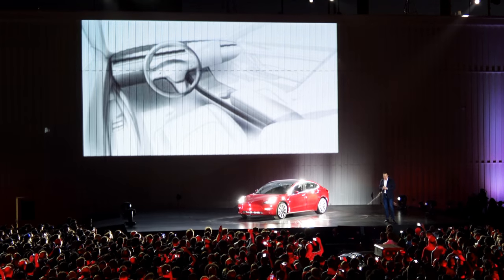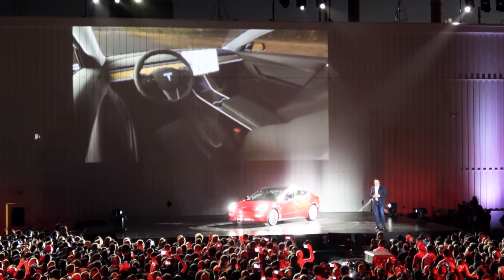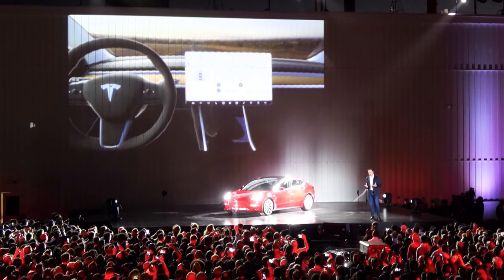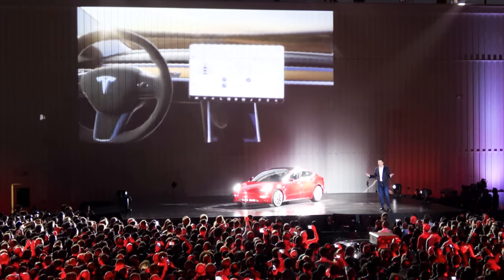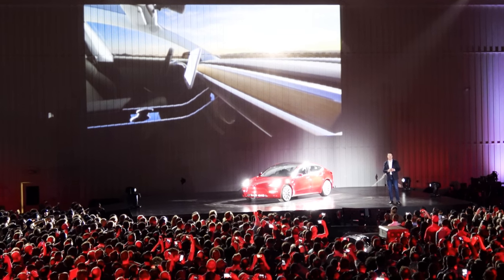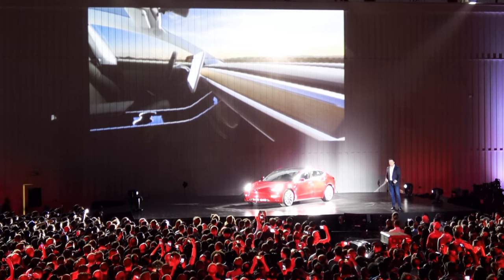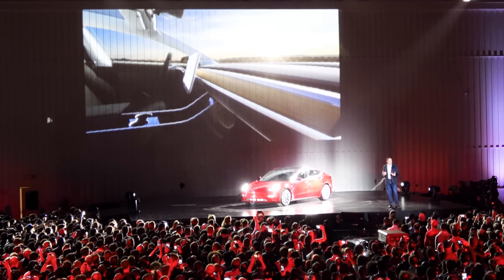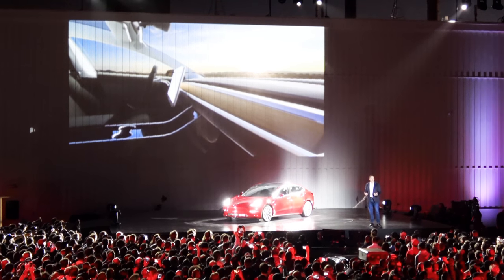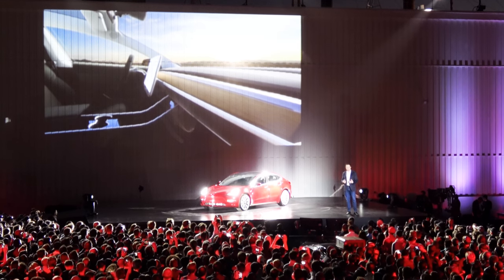So let's go to the next part of the interior. We aimed for something that was a very simple, clean design, because I think in the future, well, really, future being now, the cars will be increasingly autonomous. So you won't really need to look at an instrument panel all that often. You'll be able to do whatever you want. You'll be able to watch a movie, talk to friends, go to sleep.